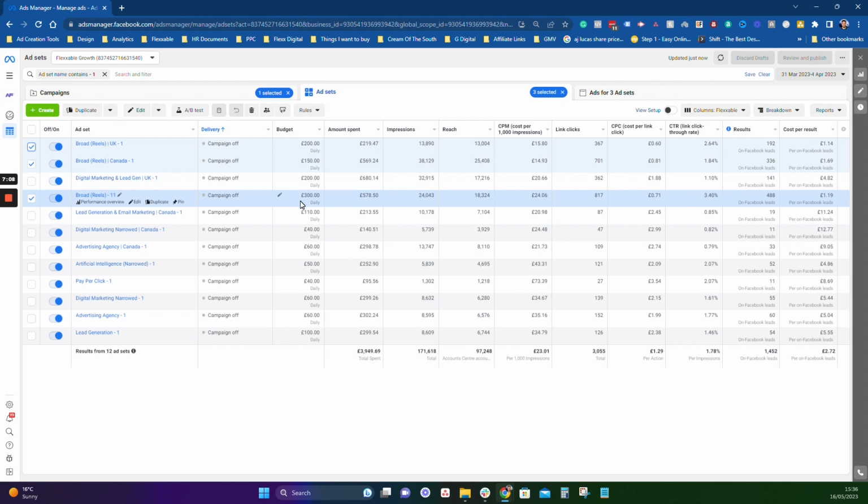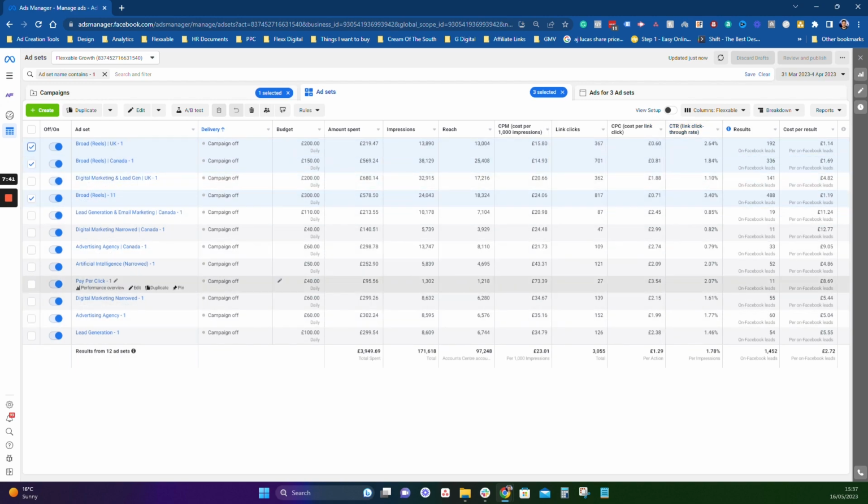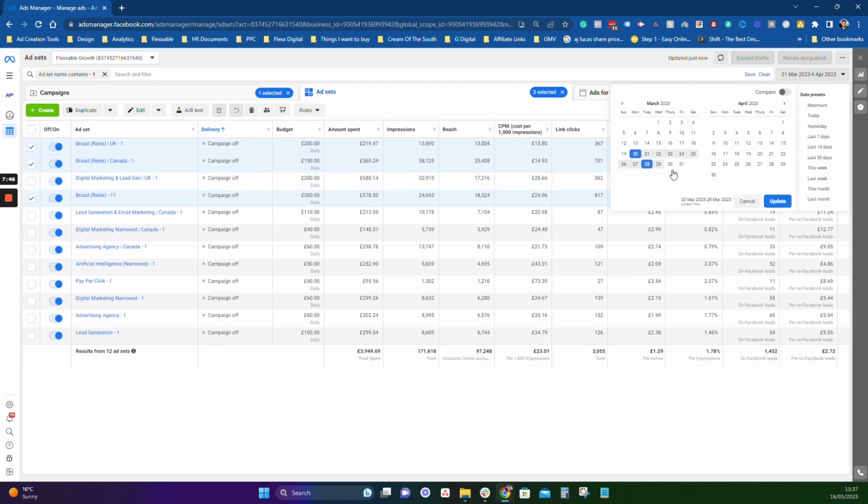Now, this is down to two reasons. One, it's broad, which means there's a much bigger audience for Facebook to go after. Facebook loves choices, and the algorithm loves it as well. So they really have a lot more to go off on this, especially when you've got enough data. Also, we went to just Reels and Stories. So those two things combined smashed it. As you can see, like 60p, 81p, 71p cost per clicks, and the other ad sets are much more expensive.